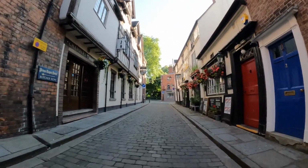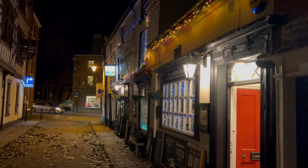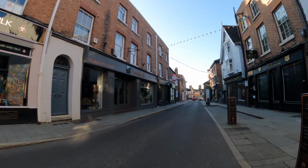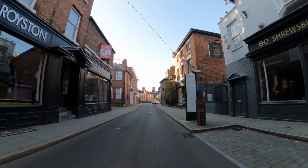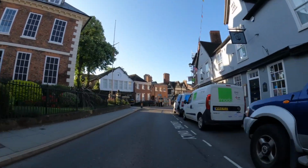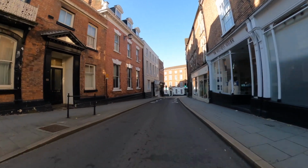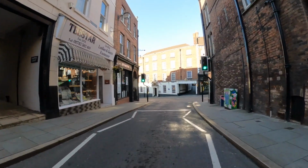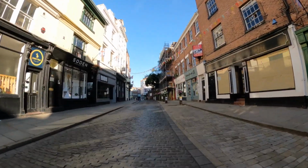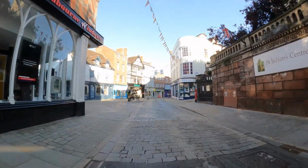Now these little alleyways and pubs, look how shaky I am. Ugh. Look even better at night time, particularly around the Christmas period. See if I can find a bit of footage to add to the vlog. There is so much that I could cover on this little trip. What I will say is, if you do want more, let me know. Because at the moment, because I'm running out of battery time, I think I'm going to have to call it a day very shortly.